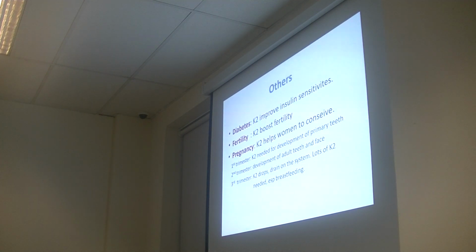If you've got bad mouth, bad breath, you take three days of this, then the odor disappears. The smell, really? Even when you kiss your girlfriend, the bad breath disappears. That means it helps you to remove the organic toxins from your body.